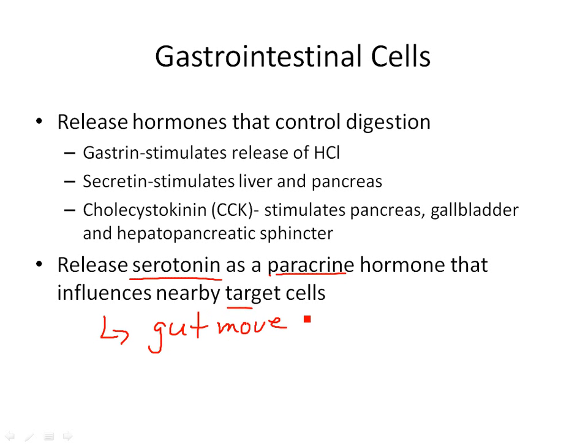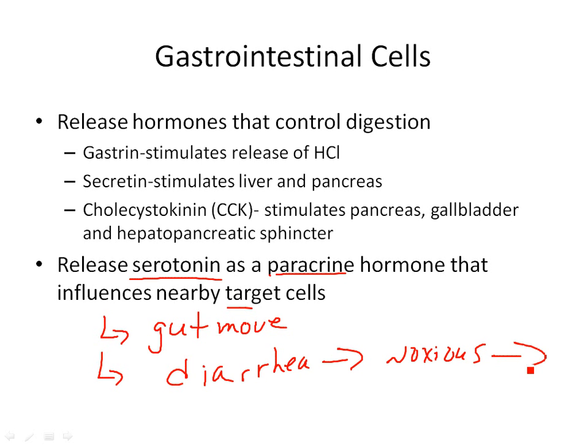Okay? So let's say you've got some kind of a noxious substance in your stomach or in your gut and you're trying to get rid of it. Basically what serotonin does, it causes the gut to move faster, all right? So that you can have basically diarrhea, to move that stuff on out of there, to get that noxious stuff out of your system. So that's what it does. Helps you eliminate noxious stuff by making your gut more motile.